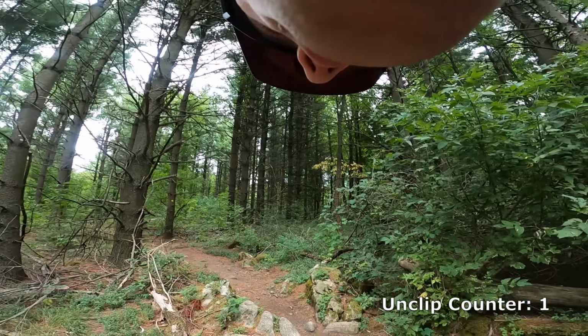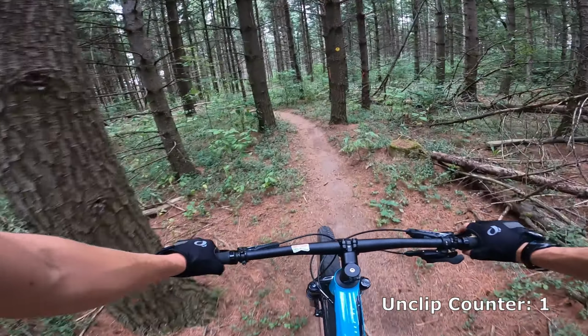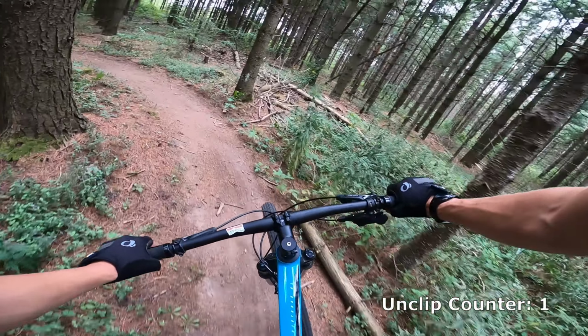Holy shit, I picked a real bad line. So this place, especially the beginning here, is very, very technical. And as you just saw there, I just picked a bad line. Not necessarily difficult, but you gotta be in the right line. So enjoy guys, this is an awesome trail. I definitely recommend checking this place out.